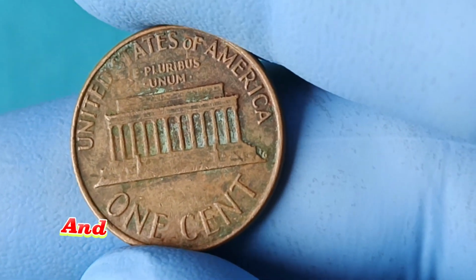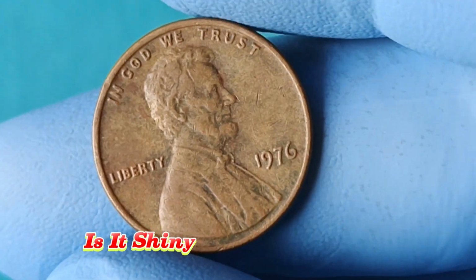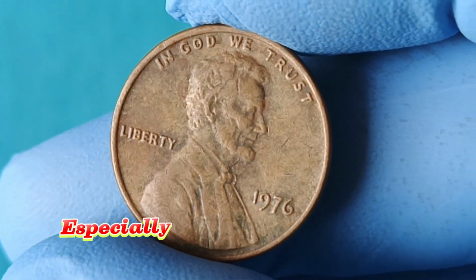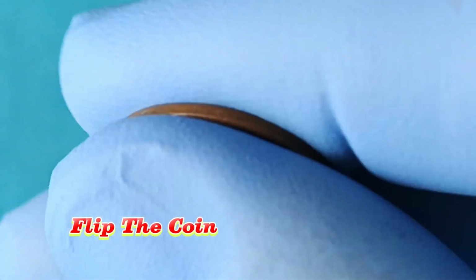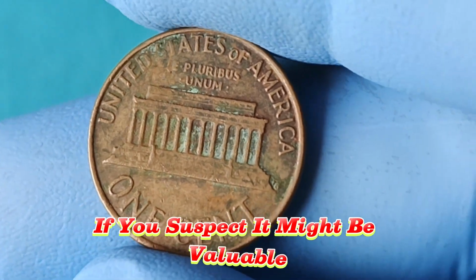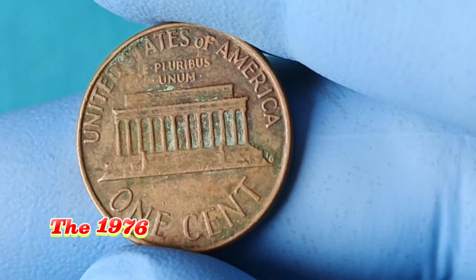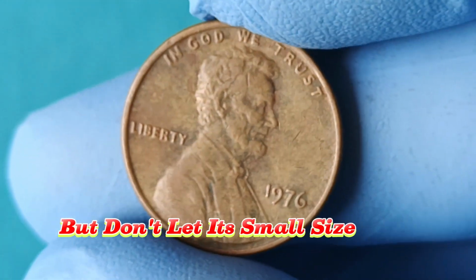Look at the date and see if there's a mint mark under the year. Check the overall condition. Is it shiny, free of scratches, no wear on Lincoln's face or jacket? Look for doubling on the date or letters, especially "In God We Trust" and "Liberty." Flip the coin and inspect the Lincoln memorial for sharpness and detail. If you suspect it might be valuable, consider sending it to a grading service like PCGS or NGC for professional evaluation.